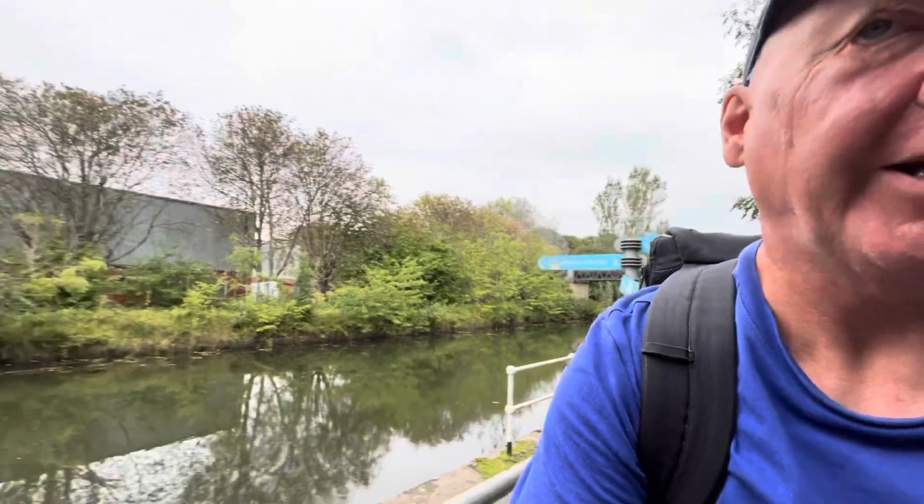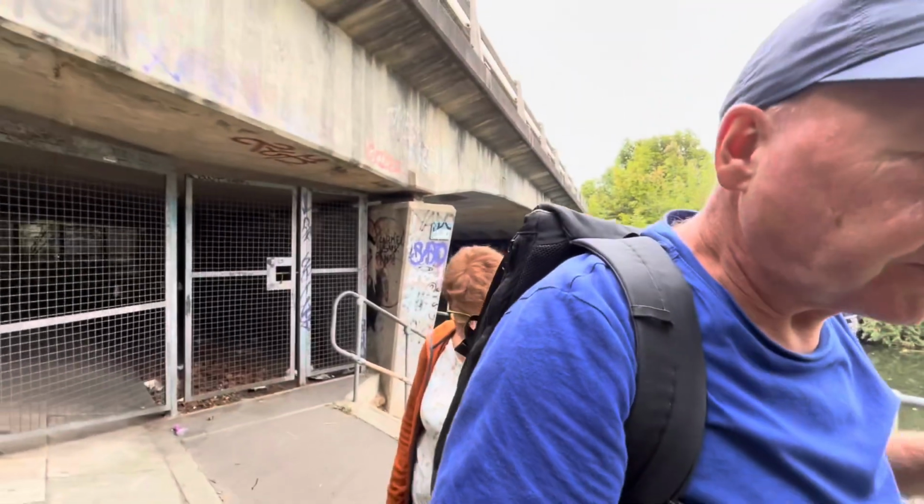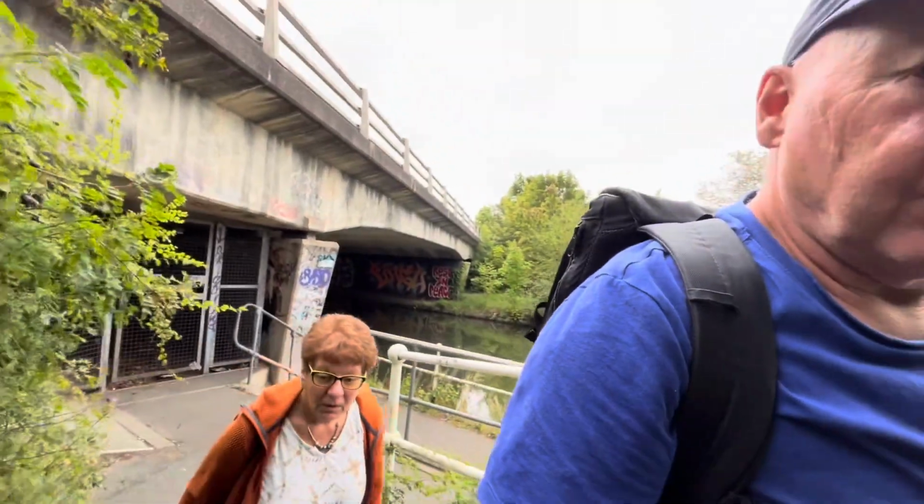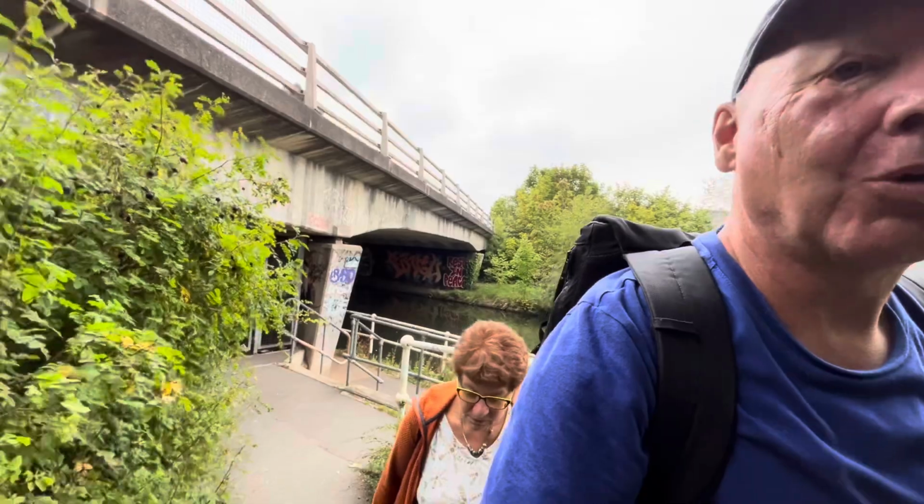We are leaving the canal now and are heading into Stratford. It's been quite busy along the river. Many cyclists and runners and other walkers, but it's quite a pleasant walk.